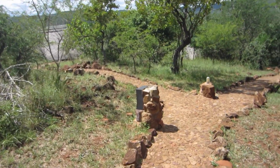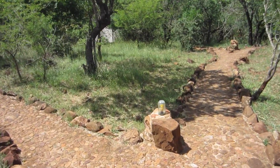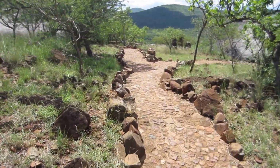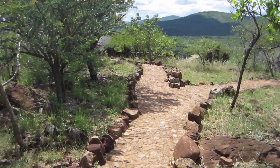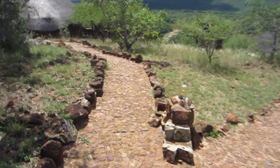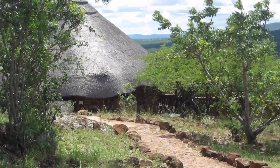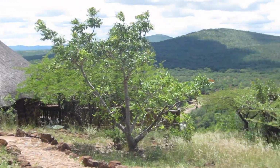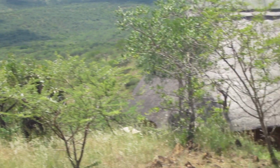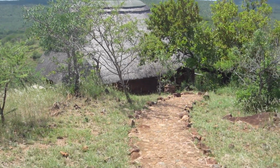Every evening when it gets dark, they call it the bush taxi. They always walk you back to your room. So here we are. This is chalet number 2 over here. As you can see, they have a magnificent view. And there's the riverbed. And then our chalet is this one, number 3. And I will show you inside what that looks like.